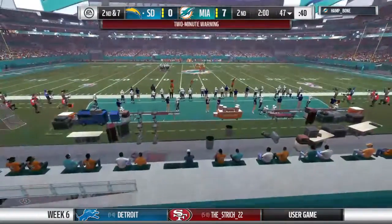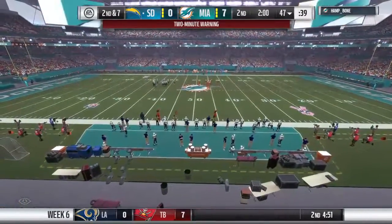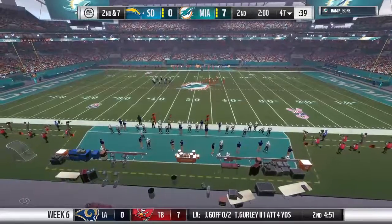Here we go with 2nd and 7. Brief break in the action here. We'll come back to Miami after this.